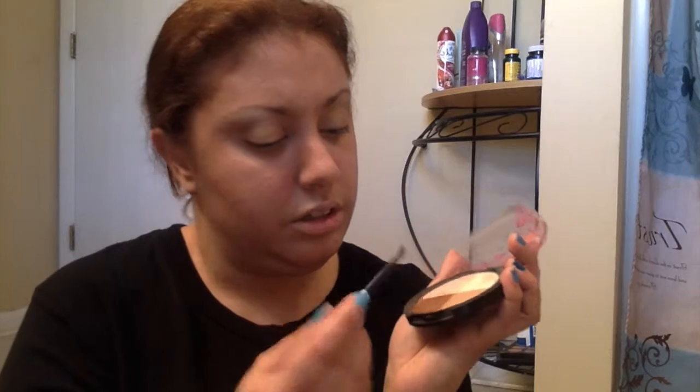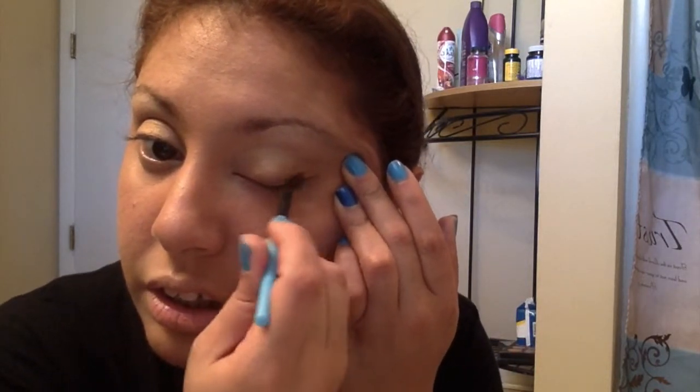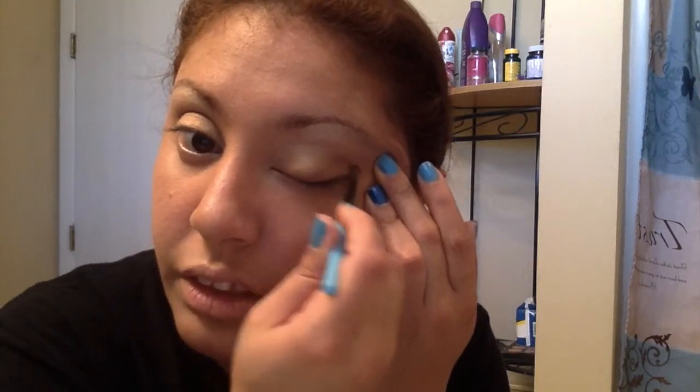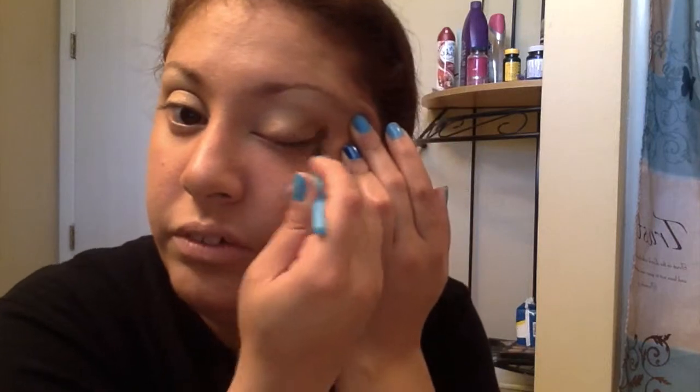So, I'm going to tap it off though because it's very heavy. Blow off a little and then just start lightly building it in. Start at the corner.